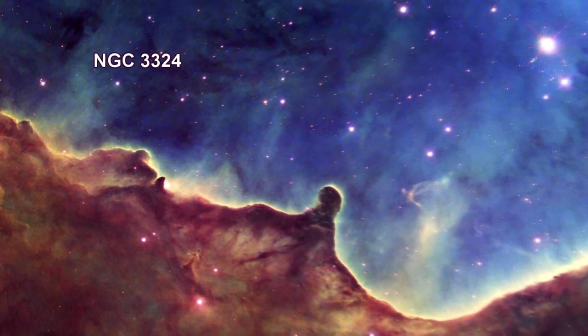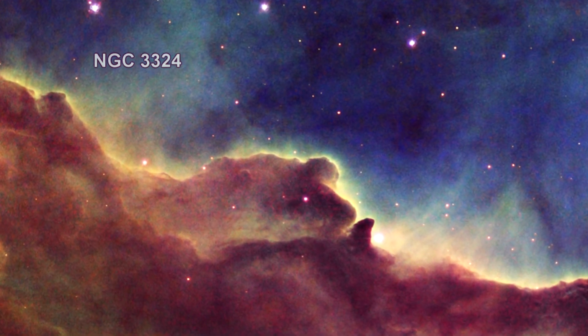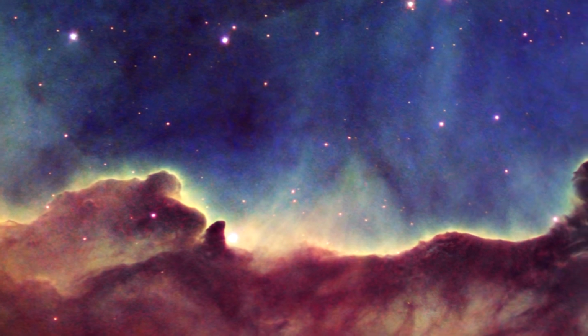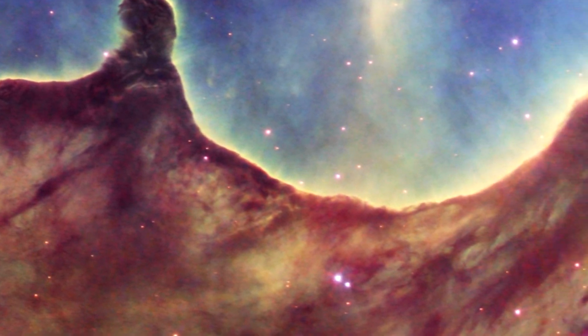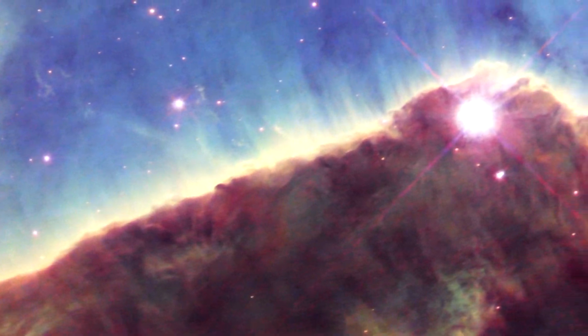NGC 3324 is located at the northwest corner. The glowing nebula has been carved out by intense ultraviolet radiation and stellar winds from several hot young stars. The image also reveals dramatic dark towers of cool gas and dust that rise above the glowing wall.